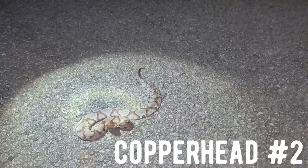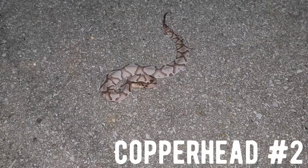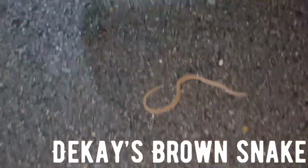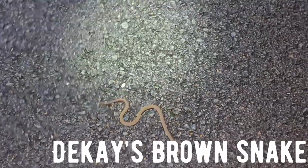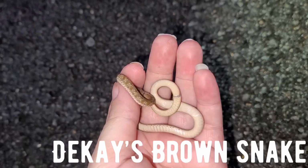This one is a lot more likely to strike than the last one. But yeah, we're going to keep on cruising and see what else we can find. Pygmy is what we're looking for, but there is a little brown snake crossing the road. Oh man, that would have been killer.